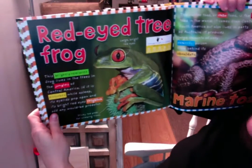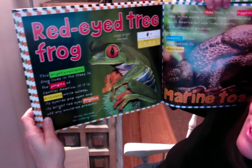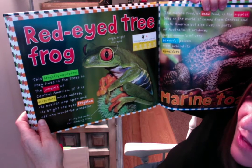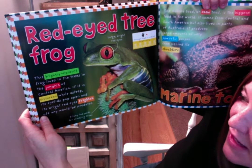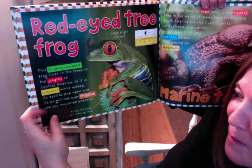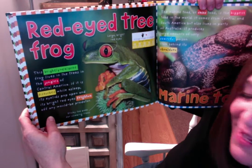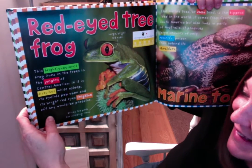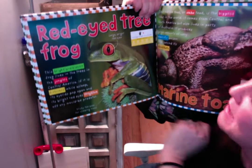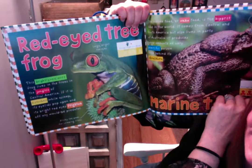A red-eyed tree frog. This brightly colored frog lives in the trees in the jungles of Central America. If it's disturbed while asleep, its eyelids pop open and its bright red eyes frighten off what would be any predator. It has sticky toe pads for climbing trees, and you can see its large bright eyes, right?